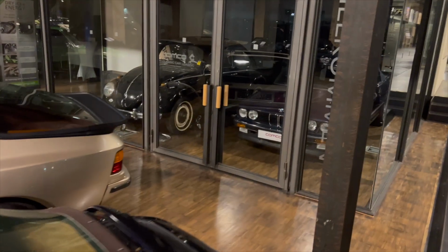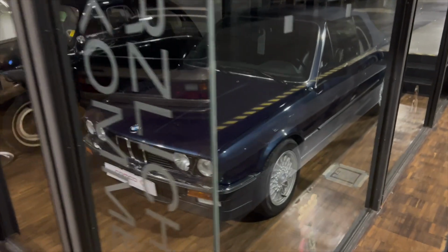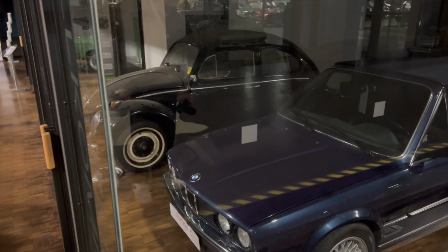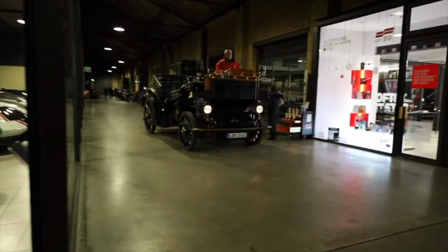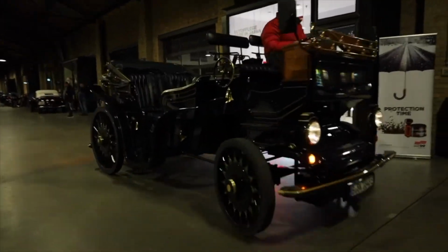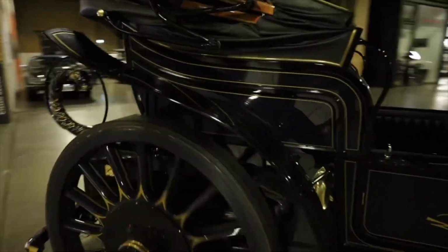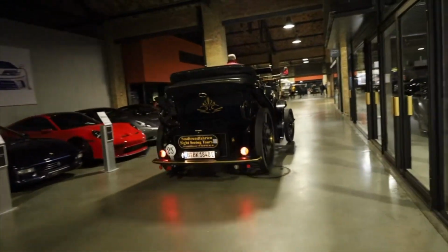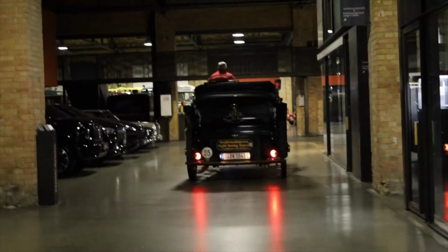We have some really cool stuff on this, and I can even see one of my all-time favorite cars, but we'll get to that later. So over here we have an old 3 Series convertible, I'm pretty sure, and then the Beetle, the people's car. So here we see a really old car. It's made electric, and it's so cool. Look at that. It looks so nice. You don't see that every day.